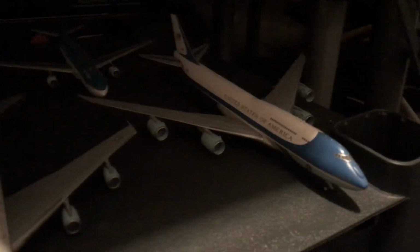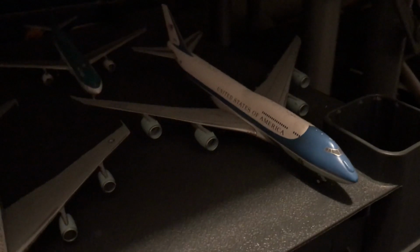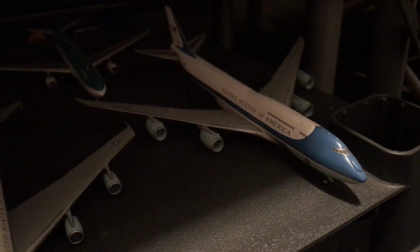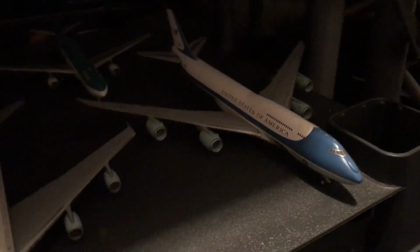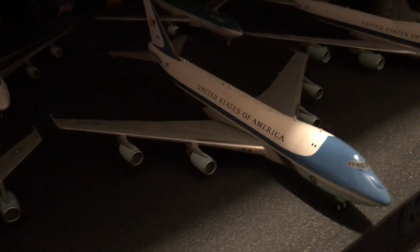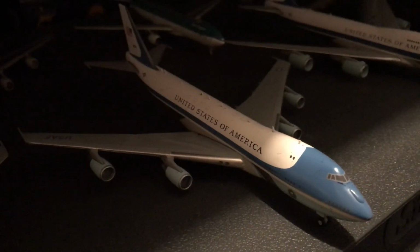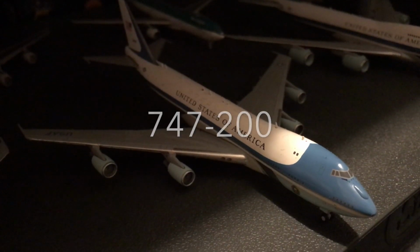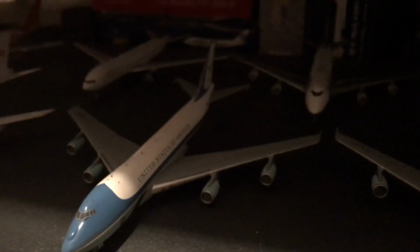We then get into our Air Force One fleet, or sort of, I guess. We have United States of America Air Force One and the 747-8, which now technically is, well, not fully, the old livery, but could be. Potentially, it most likely will be the old livery. We have the 747-400, then we have the VC-25 Air Force One.